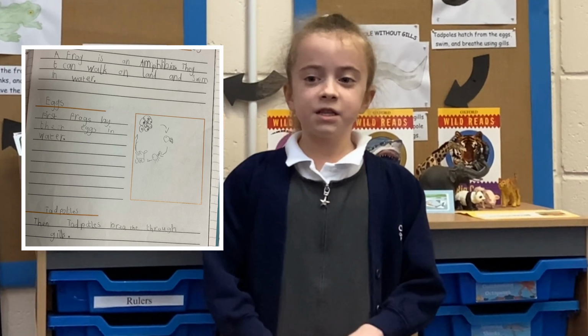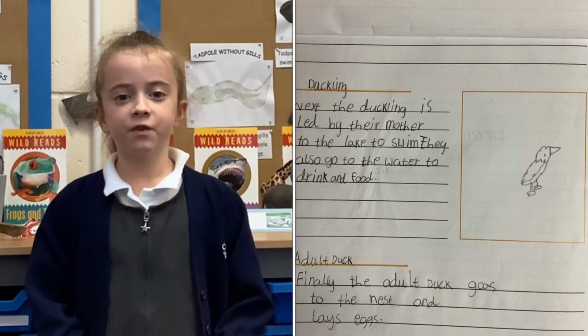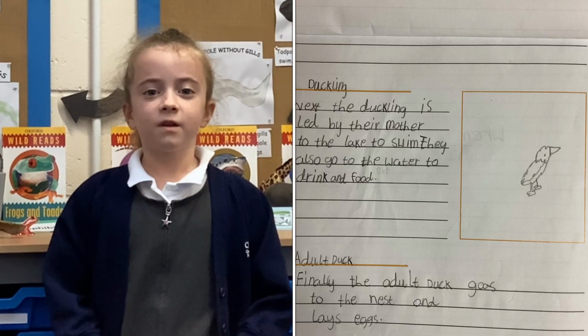First, the mother duck lays her eggs and incubates them for about 28 days. Hatchling. Then the hatchling hatches, comes out of an egg and stays in its nest to be kept safe and warm.